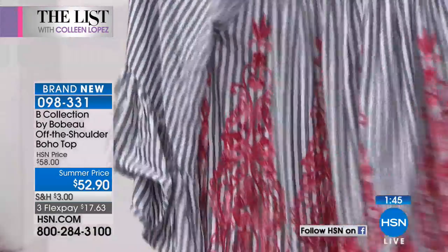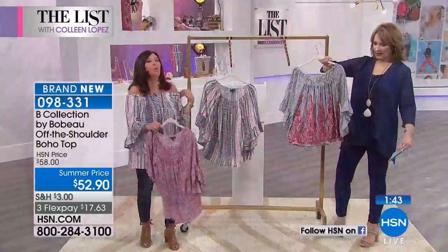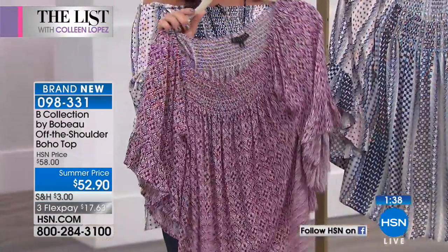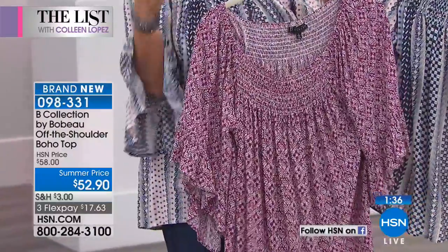But ladies, if you wear chinos, if you wear khakis, if you wear olive, this sort of berry stamp print is so pretty. Those are really pretty colors. It's really vintagey to me.